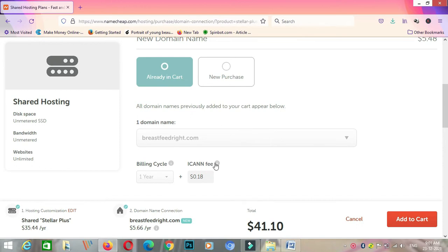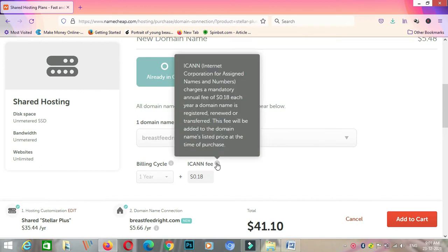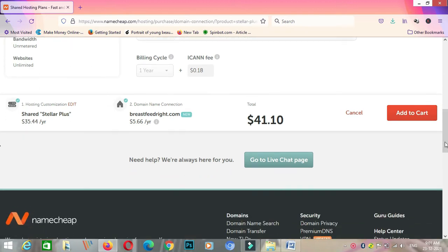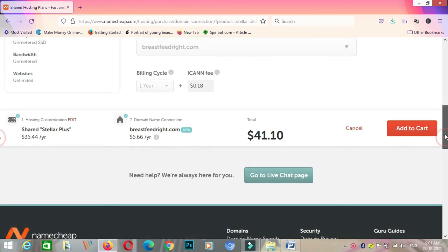So right here, you can see that there is an ICANN fee, okay? So you can read through to know what it means. So the ICANN fee right here is $0.18, right? So the next thing you want to do after coming on here is to click on Add to Cart, all right? Click on Add to Cart.